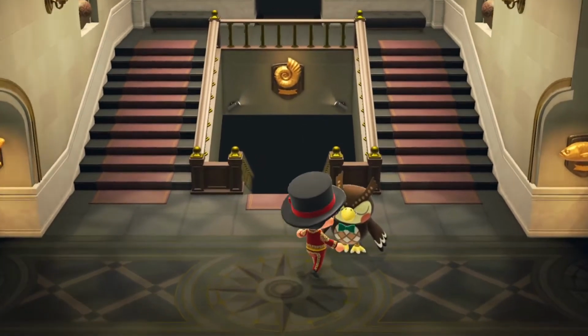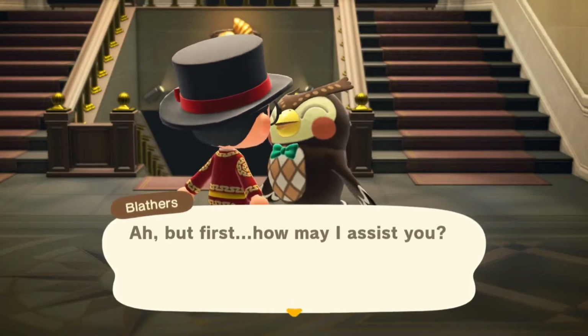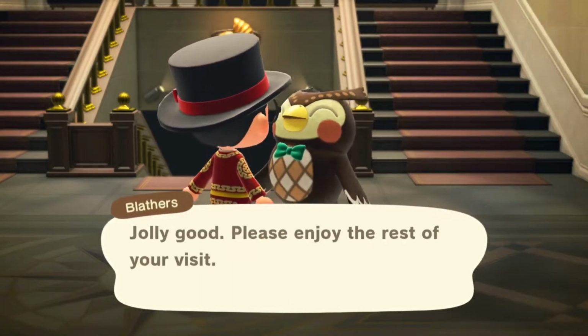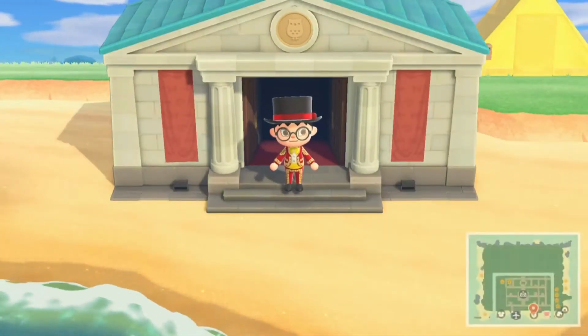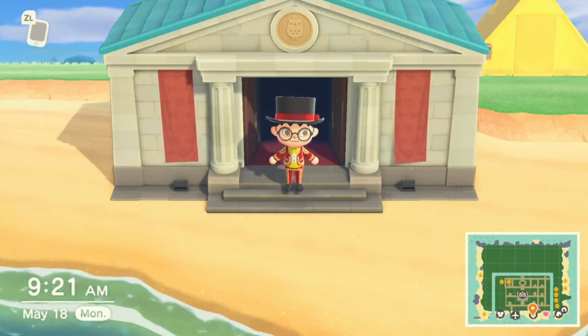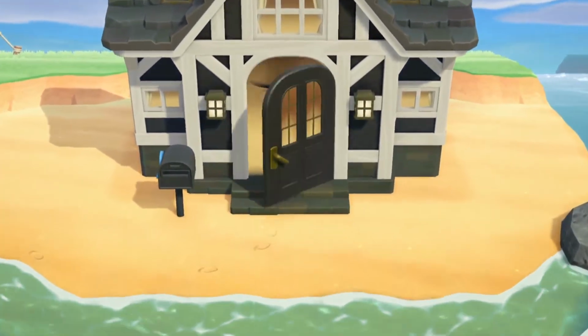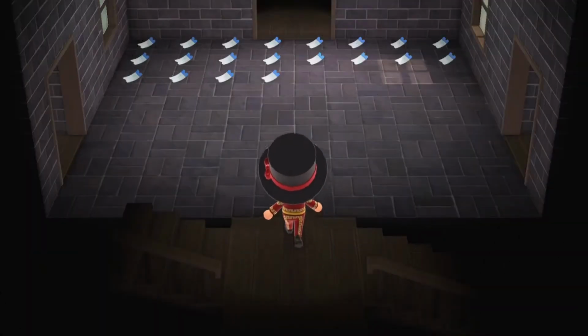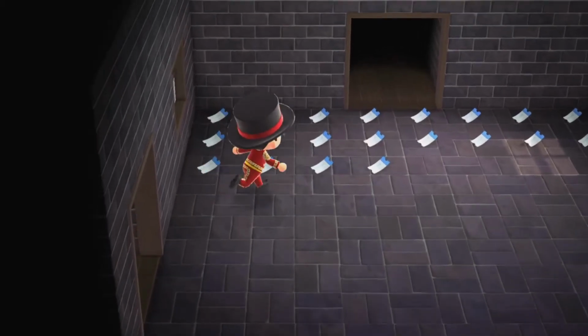So that's it. So I guess that's it for the museum stuff. Okay. Guess I can drop these off. What they look like. Just ignore the mess, please. You hang them on walls. Yeah, just please ignore the mess.